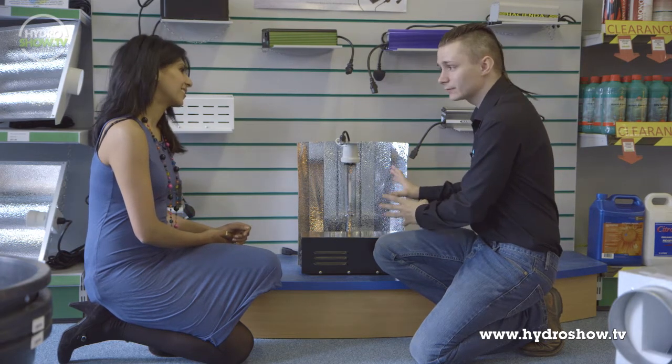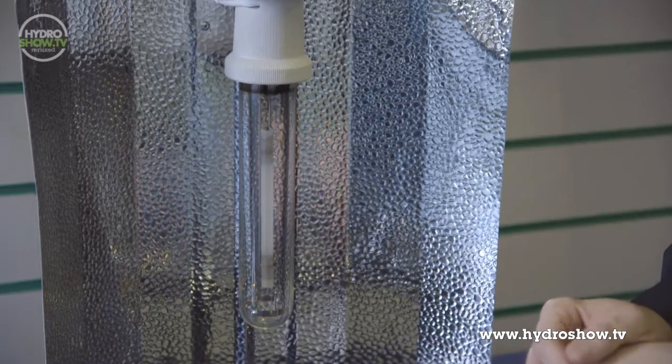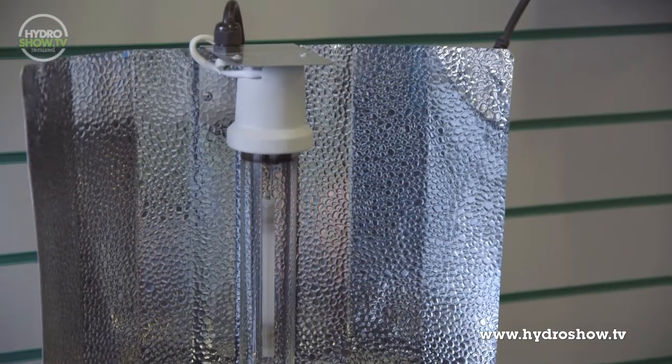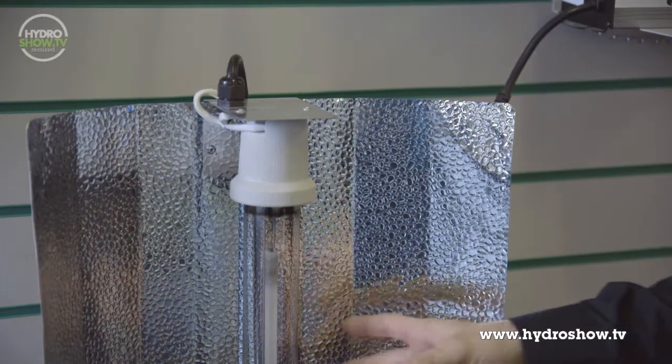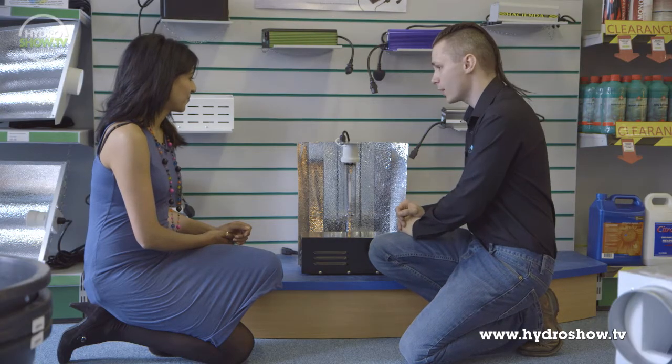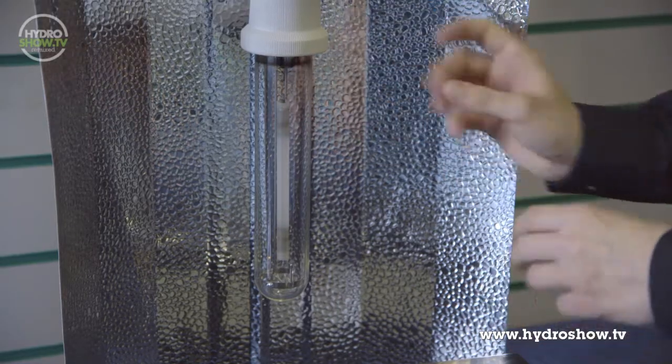The price is relatively competitive, so this allows us to spend more elsewhere with your nutrients and some of your other systems. The bulb is actually slightly different from the one we're going to be giving you today. This is a dual spectrum, which is ideal if you wanted to veg and flower at the same time. But we're going to go with metal halides. They do look a little bit different, but this is basically a pure blue spectrum, which is ideal for veg.